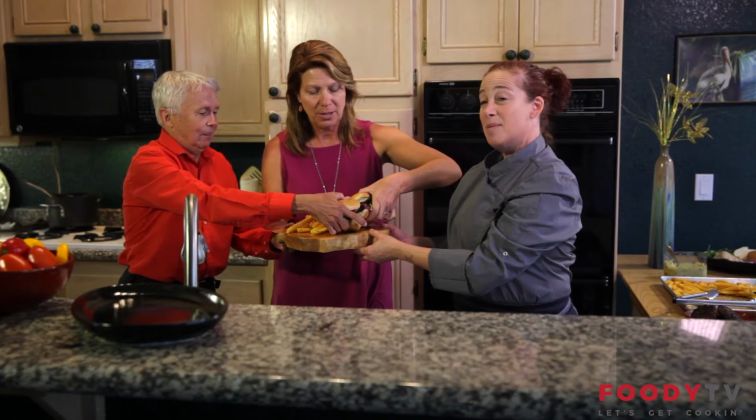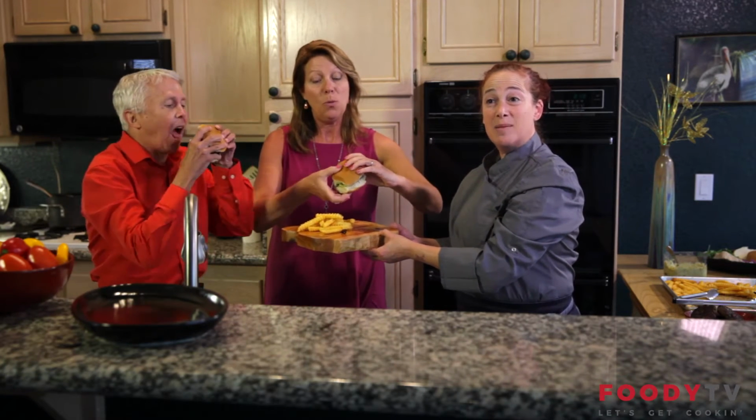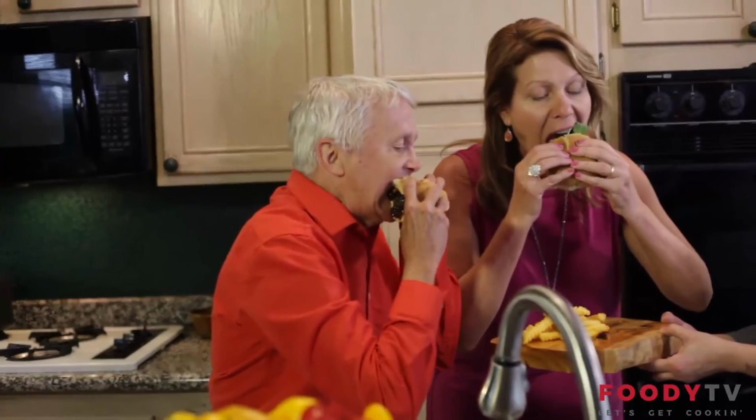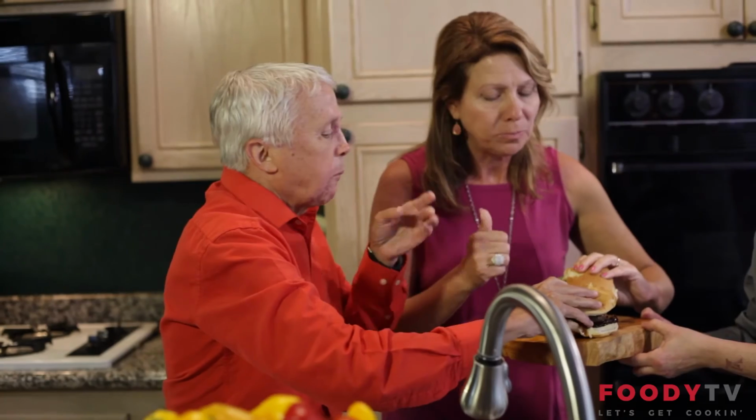So Scott's got the burger with the bacon jam, and Elaine's got the burger with the pesto mayo and a little bit of the raw pesto onion mayo. So I'll just hold this here so we don't make a mess. Mmm. Delicious.